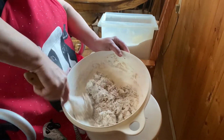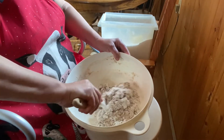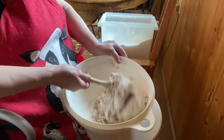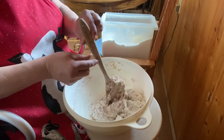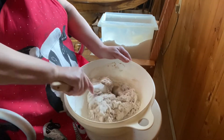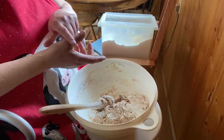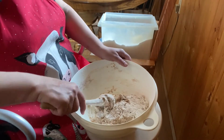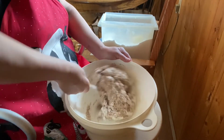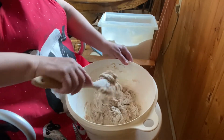The spoon I'm using, I found in the Real Canadian Superstore. And it's a bamboo and it's got a nice heavy handle on it. And I'm just loving it. And it's a little thicker handle, so I have arthritis in this thumb joint. And so a thicker handle really makes it a lot more comfortable. Okay, so it's getting nice and thick and where I can start working it with my hands.